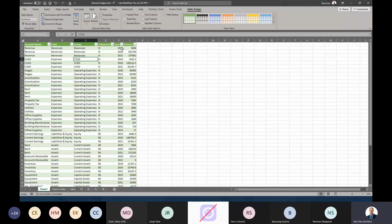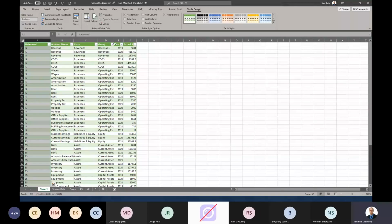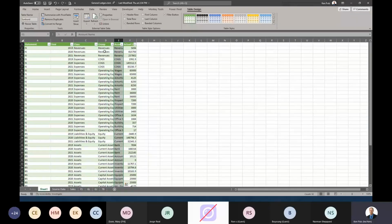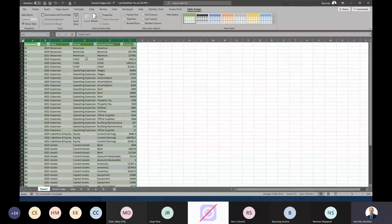It's up to you. Now what we're going to do is move some things around on this one because I don't like the order of what we've got. In order to start it properly, I want this to go statement, the next one to go year, and then class, group, and account name. That's the order that I want to have my columns in for charting.